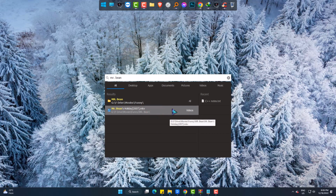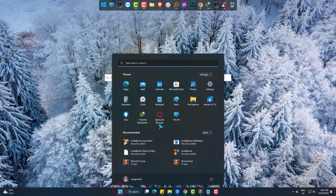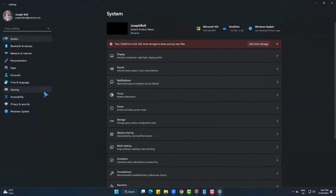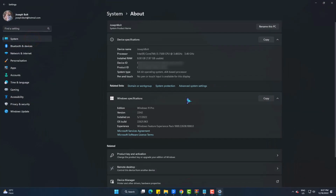You can also sort your search by category like pictures, documents, videos, etc. This will filter your search and will bring you the exact category files. To get this feature, you may need to update your Windows version to the latest one. And mine is this version in OS build.